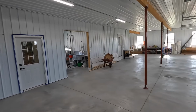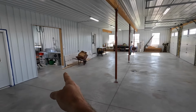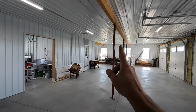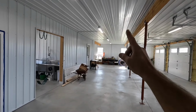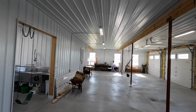This is a 56 by 40. So back to the back wall, it's 40. It's like 26 feet to there. And I wouldn't have had to have these in here, but I put a double LVL all the way down, and then I ran I-joists across. So I could have a 56 by 13 foot room up there eventually.